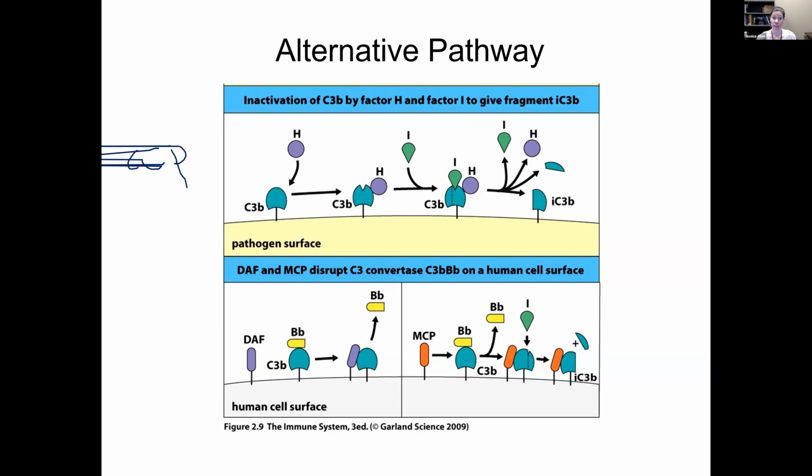There are some that are stuck to the cell surface. DAF and MCP are two of the big ones. They are always on the cell, and so when C3b, remember that main product of complement, just comes and randomly sticks to the cell and is about to start attacking it, it is inactivated because DAF or MCP basically prevents C3b from being fully activated. There are also other factors, H and I, that are produced around our cells and tissues that will also inactivate C3b. So C3b is ready to go and cause problems, but our complement control proteins will stop them.